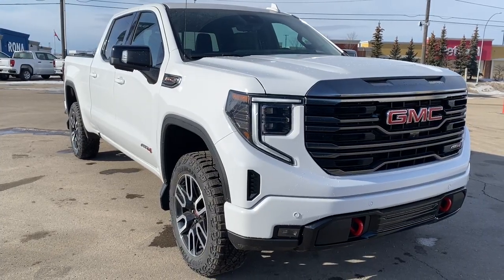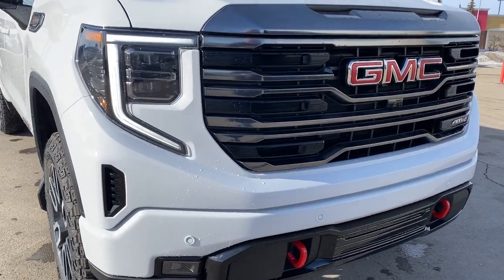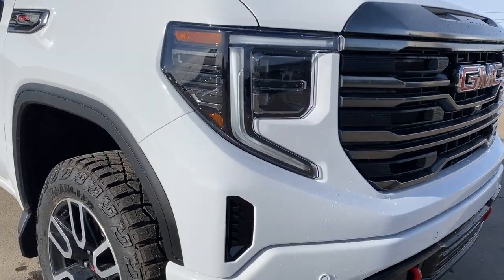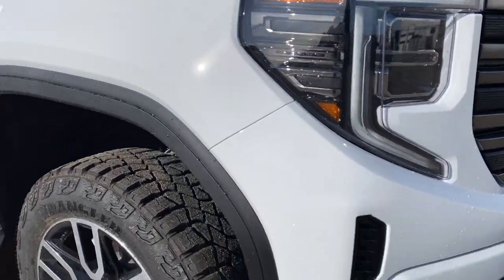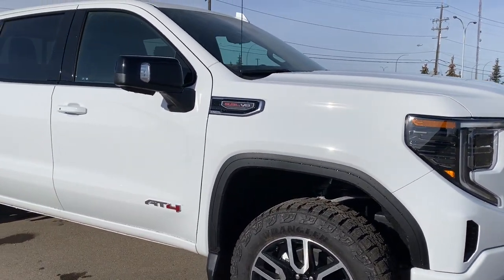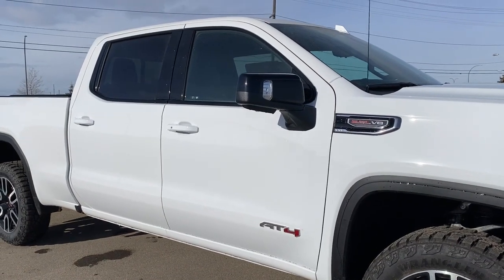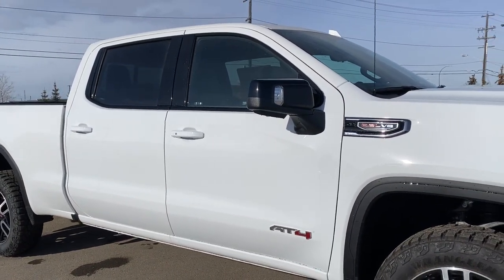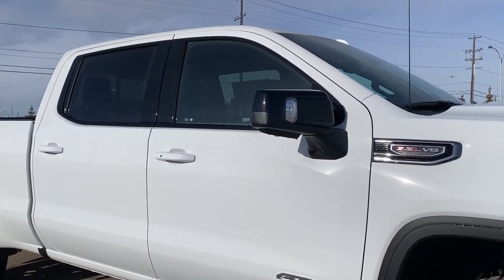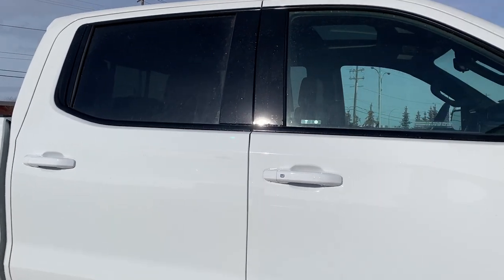Starting at the front of the AT4, you'll notice the completely refreshed front end, red tow hooks, rectangular fog lights, signature C-shaped LED headlamps, 20-inch alloy wheels, a 6.2-liter V8 engine under the hood, AT4 hard badging down the side, rear tinted windows, black mirror caps, white door handles. Those side mirrors have side blind zone alert as well as the integrated turn signal indicator.